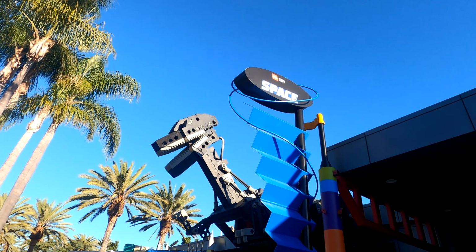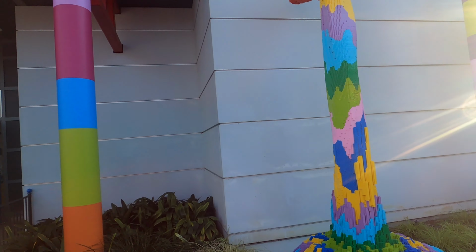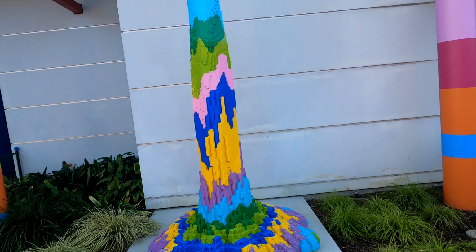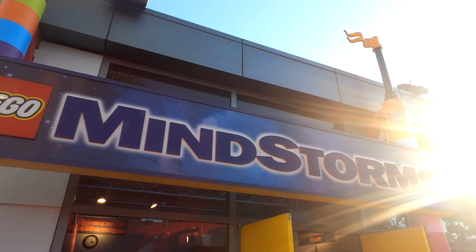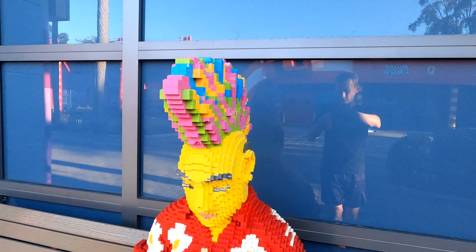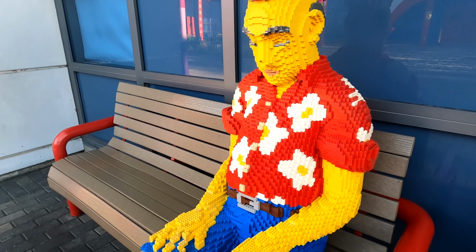Now the big T-Rex, I do believe that has gone at Legoland Windsor. That has now been thrown away, and we have got some different areas that we're going to be having a look at on the inside once we have had a look at all the amazing bits and pieces on the outside. So we have got a Mindstorm area. That is where you can go in and get a load of different bits and pieces built, and then you've also got a photo opportunity on the bench.